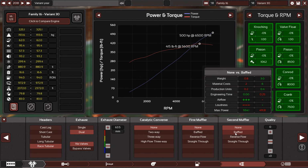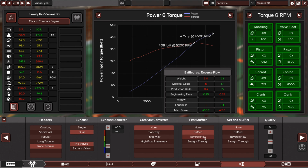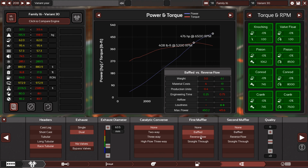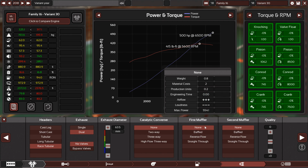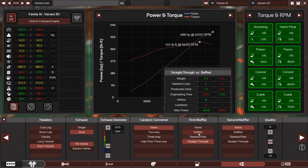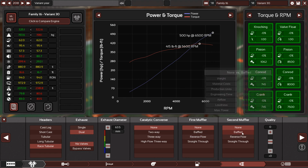Mufflers, of course, everyone knows how mufflers work. Look, baffled, reverse flow, straight through. Reverse flow is the most quiet one. Baffled is a crappy one that restricts power and torque and doesn't really do a good job. I hate it. So you basically have three options: none if you want a racing engine, reverse flow for a city driving engine, straight through for a performance or high performance engine. Baffled, this is crappy, don't use it, I hate it. The same goes for the second muffler.